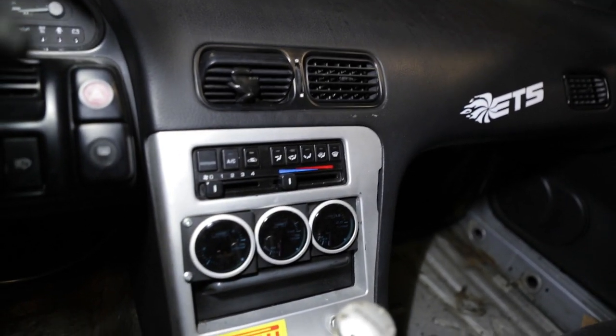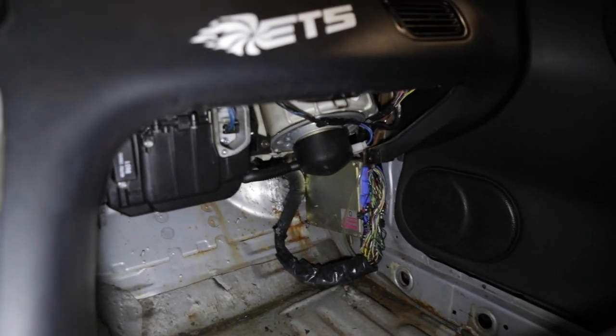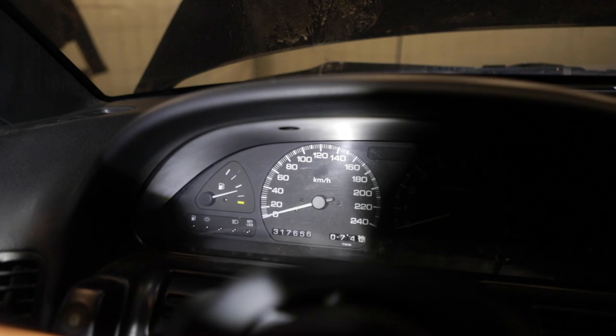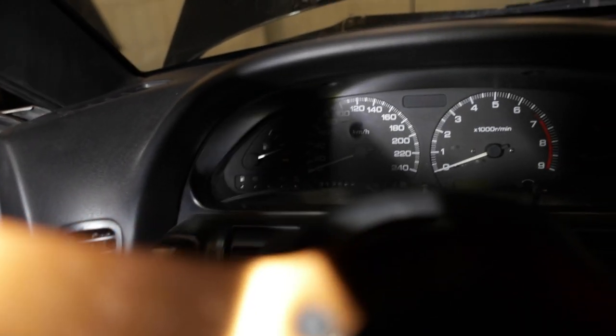Need to sell the bucket seat because I can't fit in it. Got some gauges going on in here. Sadly, no stuff down here. Need to search for this. We got a stage one chip installed. The speedo says 320,000 kilometers. I don't know what that in miles is, but enough, I guess.